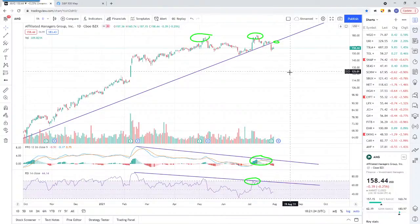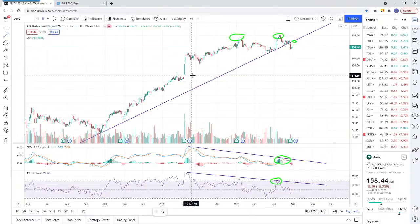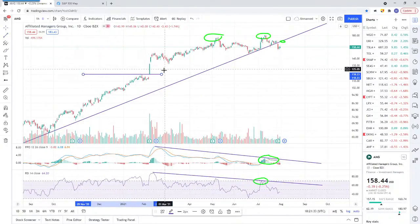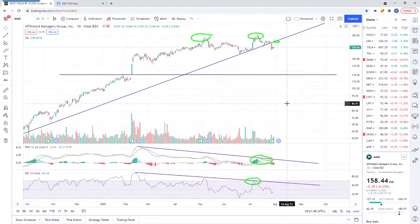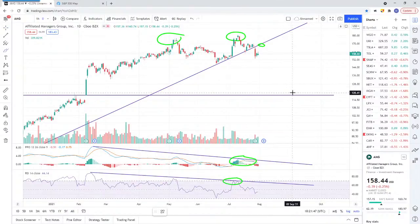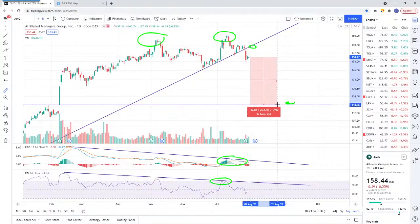So you've got to give it a little wiggle room, but as far as I can tell, this just broke, and the target is pretty obvious. It would be this breakout candle right there, so 118.50 would be the target. It's a pretty obvious target, so you might want to step in a little early and cover maybe at 119.50 or $1 above. That would be a total trade of about a 25% drop from where we're at.